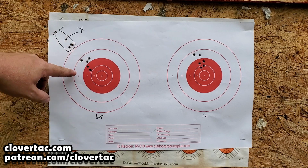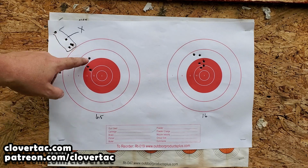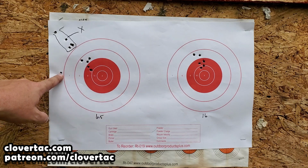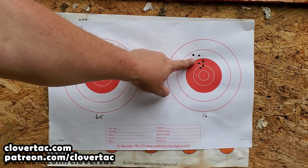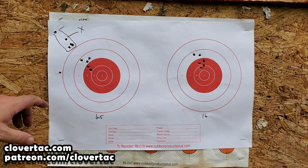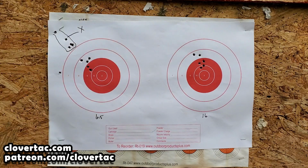So we've got 2 groups here we could actually kind of look at. And you notice, with the exception of the flyer, they're fairly similar. Both really close, like I said, with the exception of having more flyers maybe out of that 6.5-inch barrel. Really close to what the 16-inch barrel is doing. So as far as accuracy, at least at 50 foot, they're both pretty doggone close.